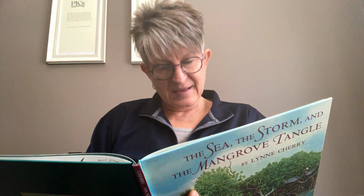A hundred years had passed since the first propagule planted itself here, and the Mangrove Tangle had become a big mangrove island. As a flock of pelicans dove for fish, two fishermen came by. One said, "Let's cut these mangroves down and create a shrimp farm."